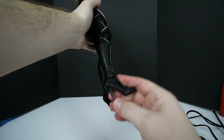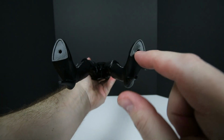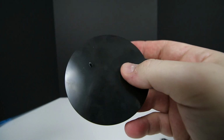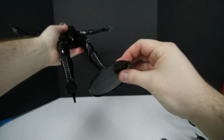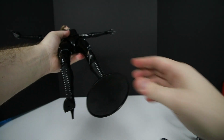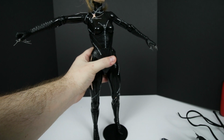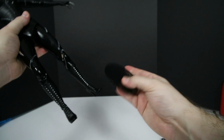So anyway, the bottom of the heels have the little holes there for this plate. It's just a really thin piece of plastic, with a little nub there that you can stick into the bottom of her shoe like this, and it stays on, and you can sort of use it as a stand for her. I don't recommend it. I think it's kind of crappy. It doesn't really work very well.